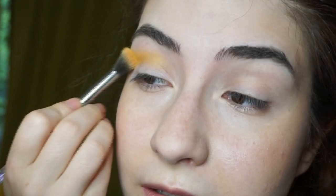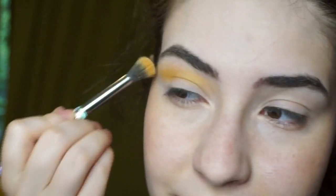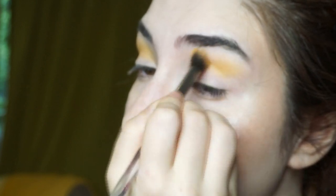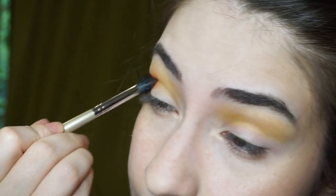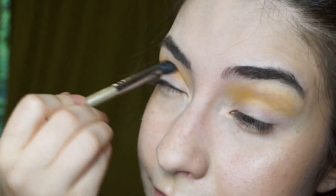With a fluffy blending brush, I'm going to go with the yellow as a transition shade. As you can see, this is quite pigmented from the get-go and blends nicely. There is some kick up in the pan, so if you don't like that, be wary. With a slightly tinier blending brush, I'm going to grab the orange shade on the second to last row and deepen out the crease and outer V.